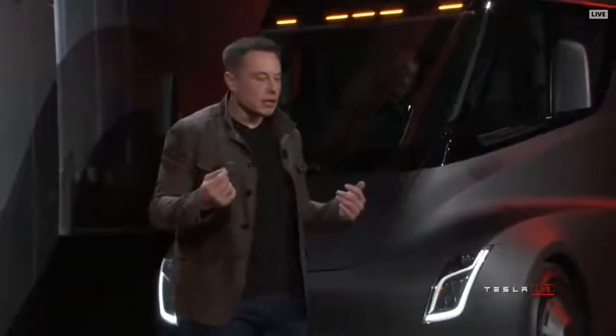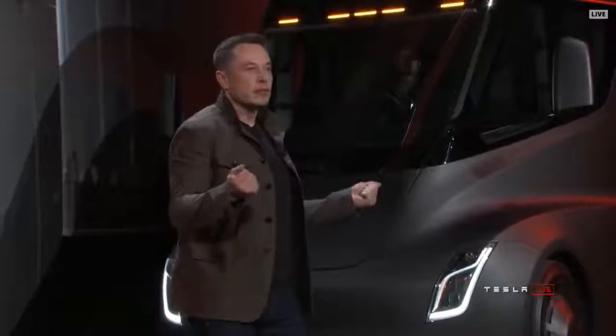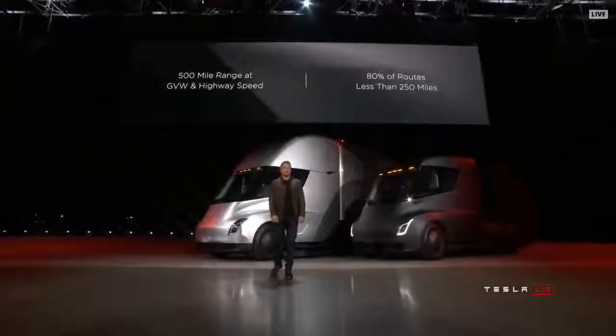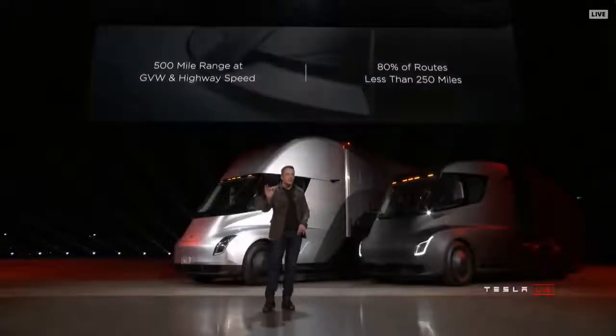The question about electric trucks is, how far can they go? Well, let's find out. So, 500 mile range at highway speed. So you're doing like 60 miles an hour.